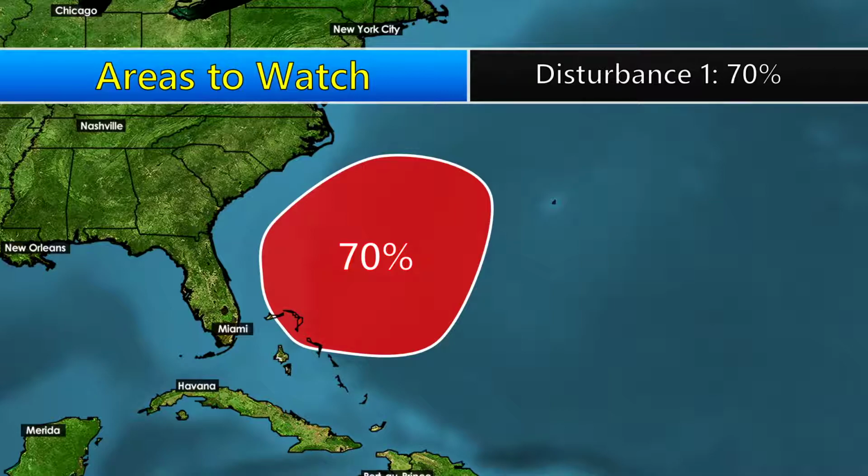Odds are this will become a subtropical depression. In my opinion, I think it'll become a subtropical storm, become our first named storm of the year, which will be quite interesting. It'll be our May kind of storm. We've seen storms in May quite a bit over the past few years, and it looks like that trend is likely to continue.